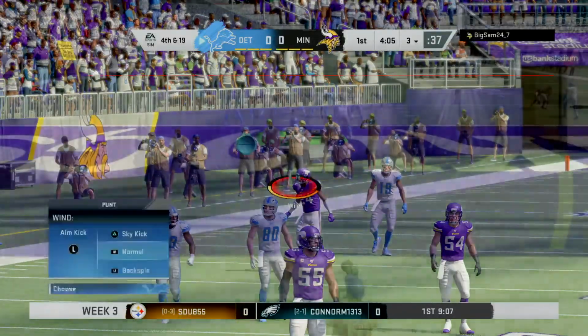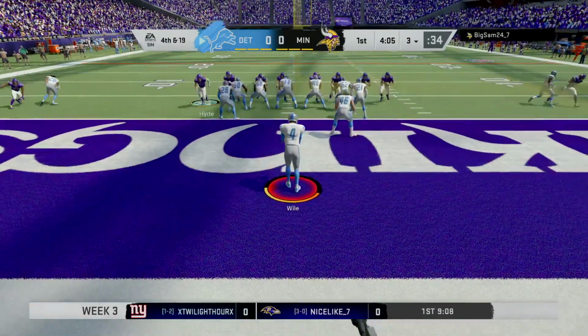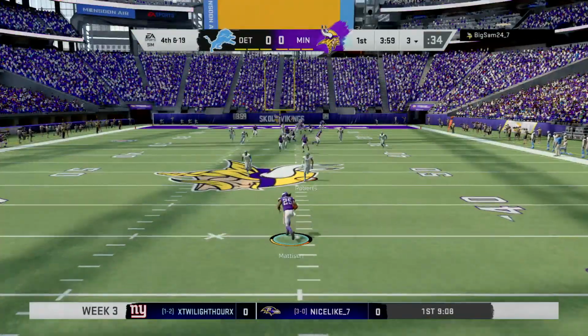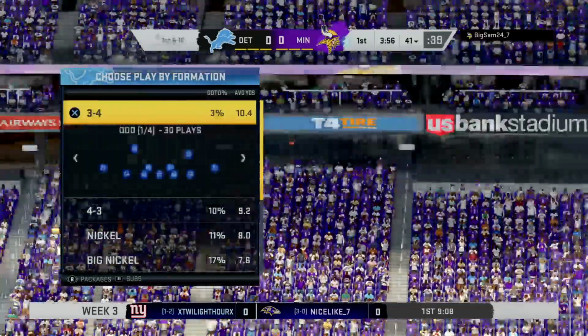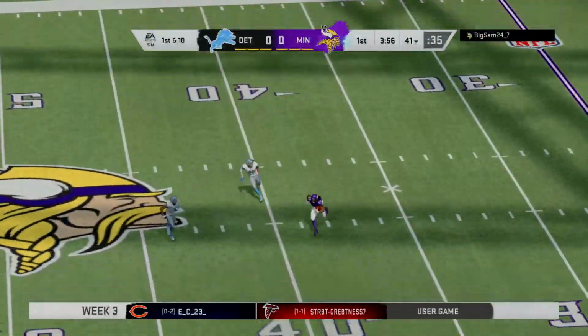Well, that certainly looked like something that they discussed all week in practice getting ready for this one. Take the big shot right out of the gate. At worst, you'll open up the defense a little bit, loosen them up, have them back on their heels. That's going to go in the books as a 55-yard punt. Well done. And the Vikings will take over here 1st and 10.